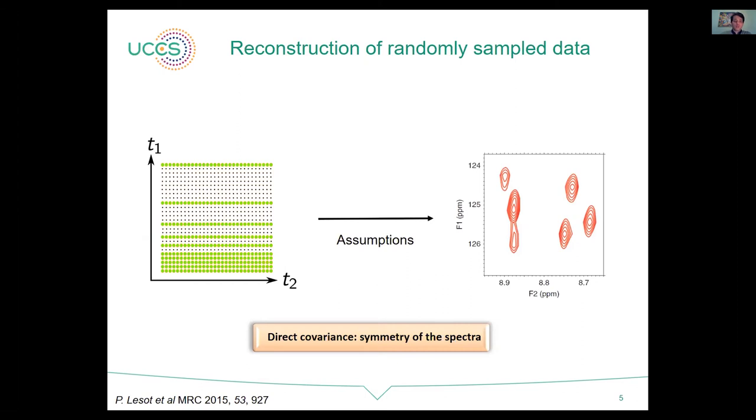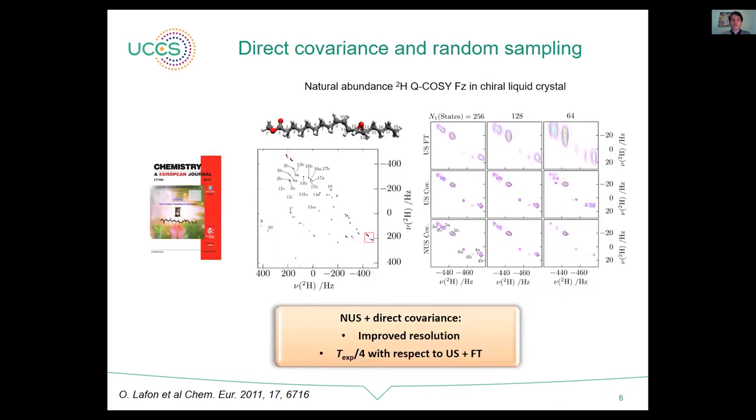So we have used direct covariance to reconstruct the NMR spectra of liquid crystals and solid samples using non-uniform sampling. With direct covariance, you make the assumption that the spectrum is symmetric. The first time we combined random sampling and direct covariance was for the study of this molecule, which is dissolved in a chiral liquid crystal, which helped to distinguish enantiotopic hydrogen sites. You see that using covariance, you can strongly decrease the number of points along the indirect dimension while preserving the resolution. This allows you to reduce experimental time by a factor of 4 approximately in that case compared to uniform sampling and Fourier transform.